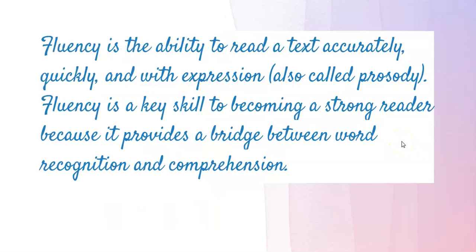Fluency can be defined as the ability to read a text accurately, quickly, and with expression, which is also called prosody. Fluency is a key skill to becoming a strong reader. It's that bridge between word recognition, the phonics and the phonemic awareness, and comprehension. So it bridges the gap.